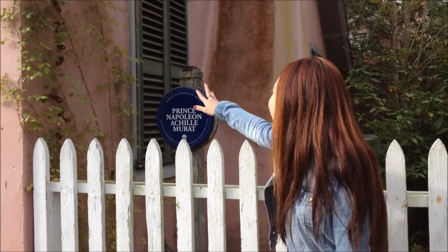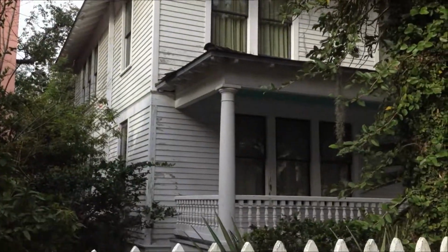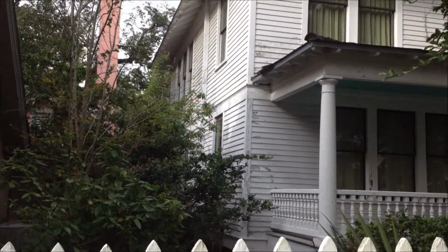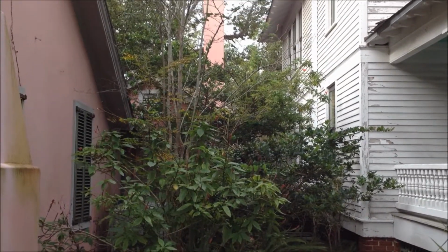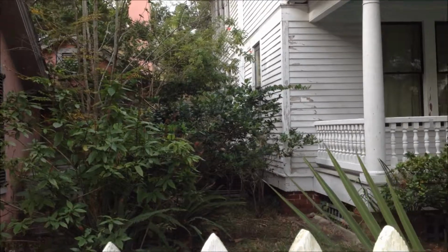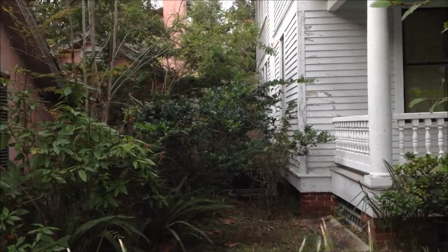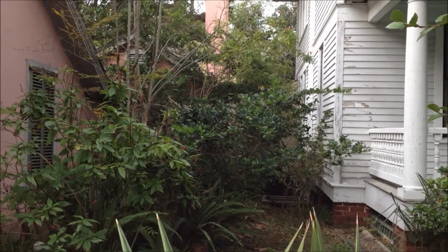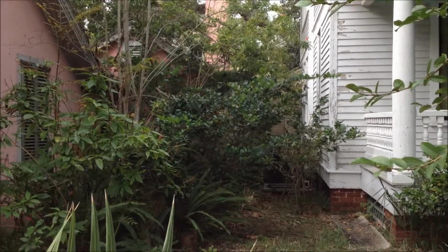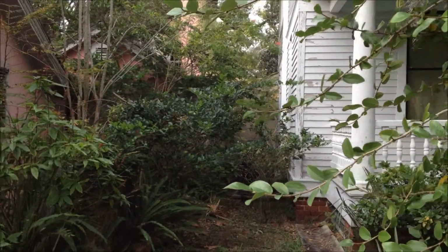All right, so we're on St. George Street still. And one of these buildings, somewhere in this complex of nine buildings, is the Prince Napoleon Murat House, which Napoleon III, nephew of Napoleon Bonaparte, lived in for a time. Napoleon III was the last monarch of France during the Second French Empire, and he was forced to abdicate his throne in, I believe, 1868, after the Franco-Prussian War. So he lived in one of these houses in St. Augustine for a time.